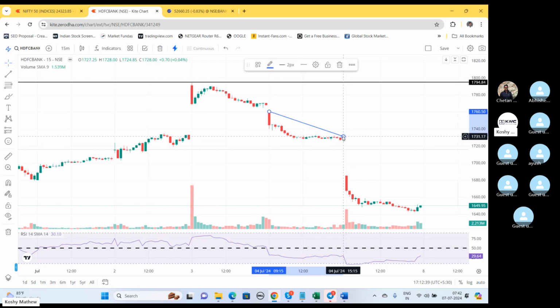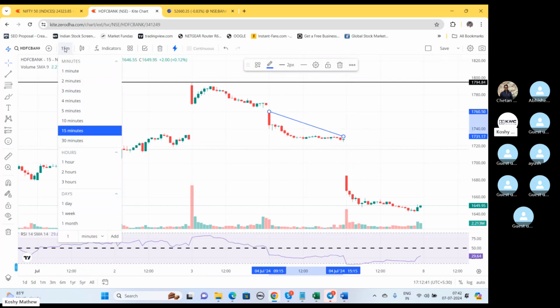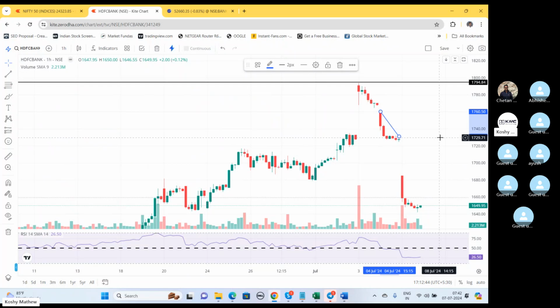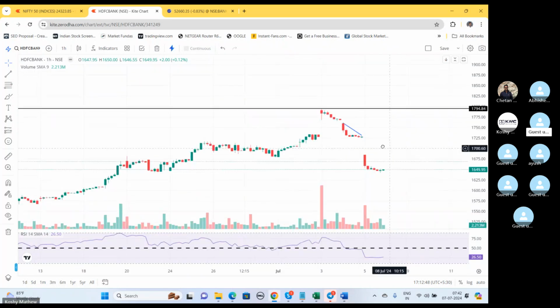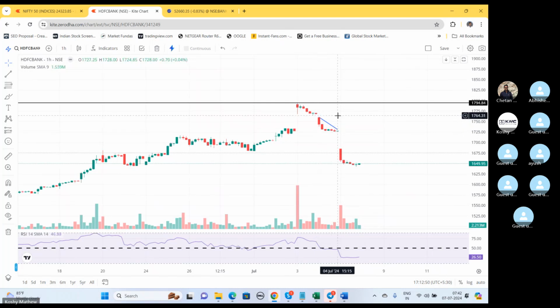Intraday only, okay? Intraday only, because time frame is small. If it's like big time frame, 1 hour time frame, then I will give you a different story. The market was not able to sustain. HDFC was not able to sustain. Open, fell.